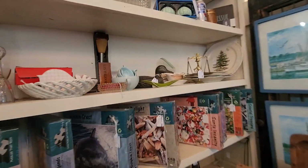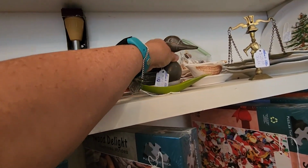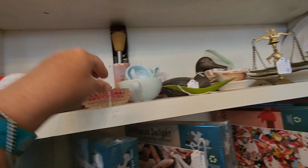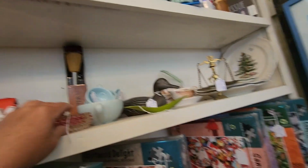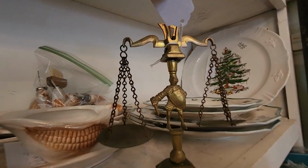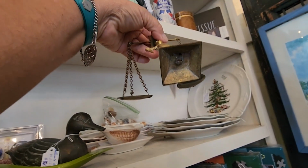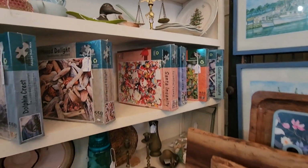It's pretty neat. Oh, I like the metal duck. Metal duck willows. This is cool. Nice cast iron. I might have to grab that one. Cool little hobnail. I love stuff like this. Oh my gosh, look at the scales. Love it. How cool is he? Actually, it works too. I like him. I don't know why I like him, but I just do. I do, I love it.